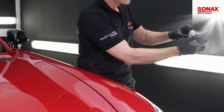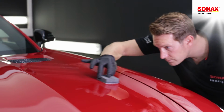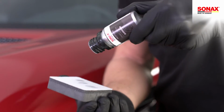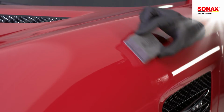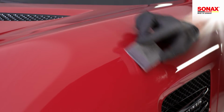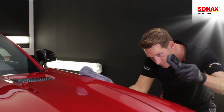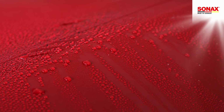Base coat provides the first flexible protective layer for the paint. Thinly applied, the extremely fine ceramic particles react to form a highly resistant network. Then gloss coat is applied. Gloss coat is an additional sealant that further enhances the brilliance of the paintwork and gives it a soft, smooth appearance. Dirt and water can no longer find hold on the surface and roll off.